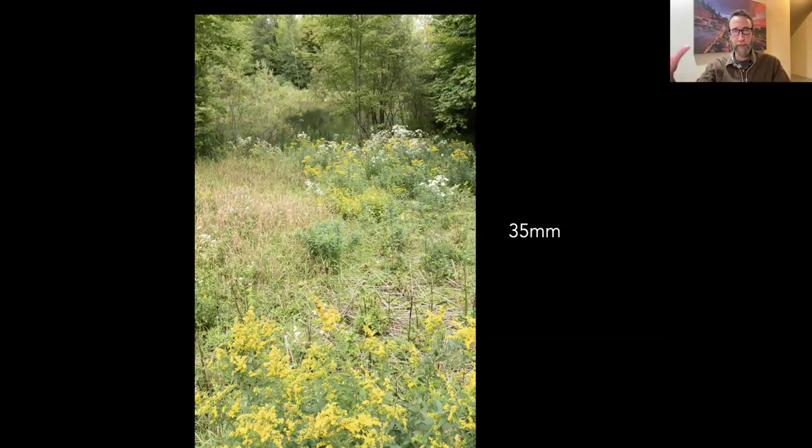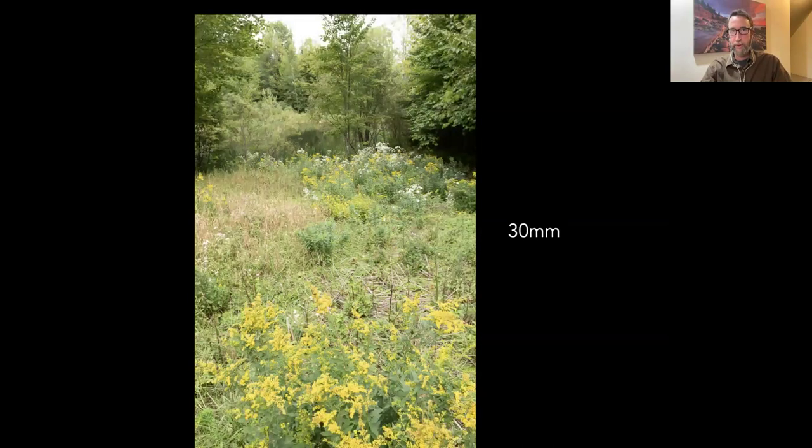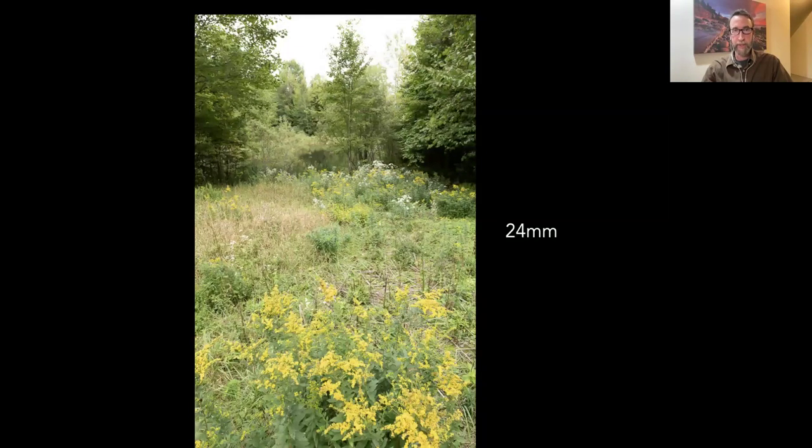So here at 35 millimeters, we've got foreground with the goldenrod and some other flowers, my pond in the background, and really not much in the way of sky, if any. 30 millimeters, a little bit more foreground. Now the sky's starting to creep in. 24 millimeters, much more of the goldenrod in the foreground, a lot more of the background, lots of sky.